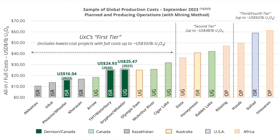UxC did a comparison of a whole bunch of these uranium mines to see which ones truly are the lowest cost, right? How much does it cost to get it out of the ground? This is just so unbelievably massive for Denison, right? The Phoenix Wheeler Mine. In dark green, we see Denison Mines, right? The Phoenix Wheeler Mine can get uranium out of the ground at $16 an ounce. Right now, uranium's at $80 an ounce.